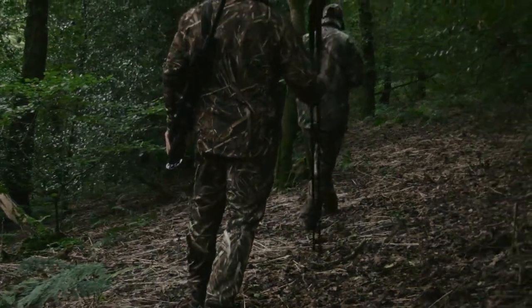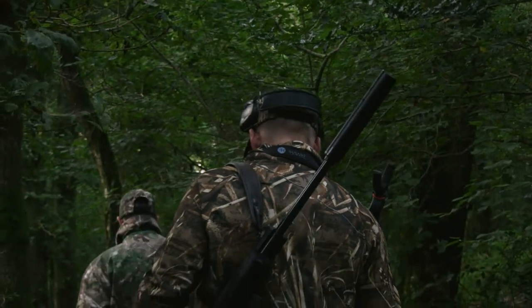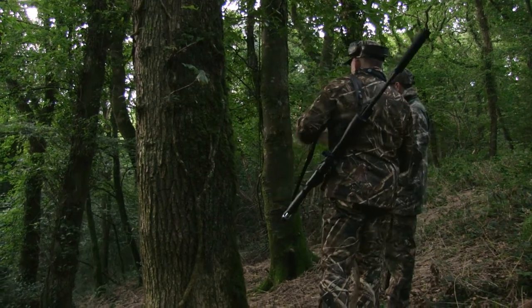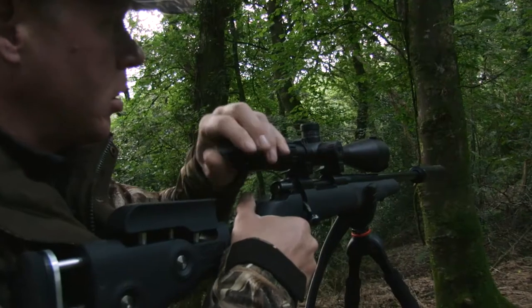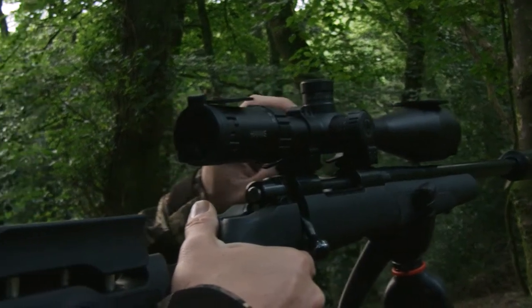Chris continues to lead the way. He knows these woods intimately, and his highly tuned senses scour the environment for any potential signs of roebuck. I set up the rifle on my Vanguard B62 shooting sticks and ready the Hawk Sidewinder scope, winding back the magnification, ready in case a shot presents itself suddenly.